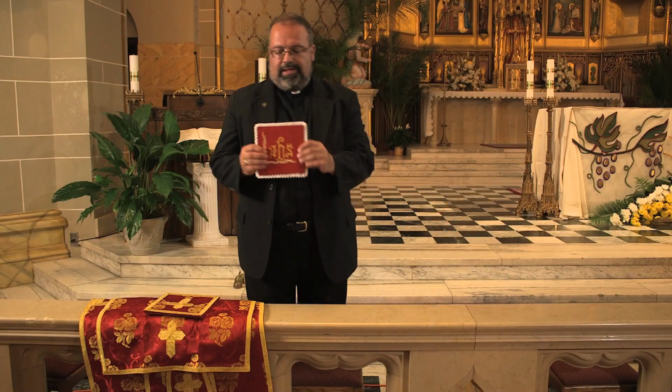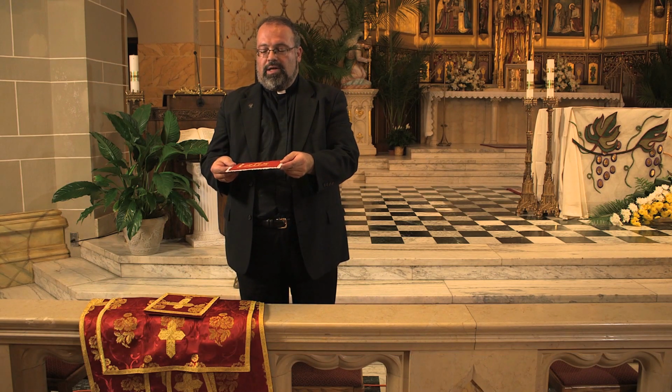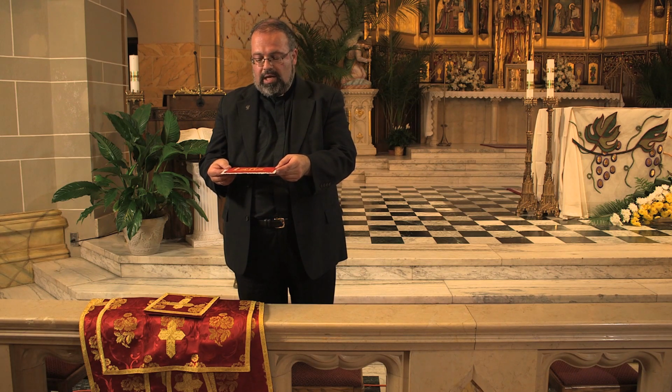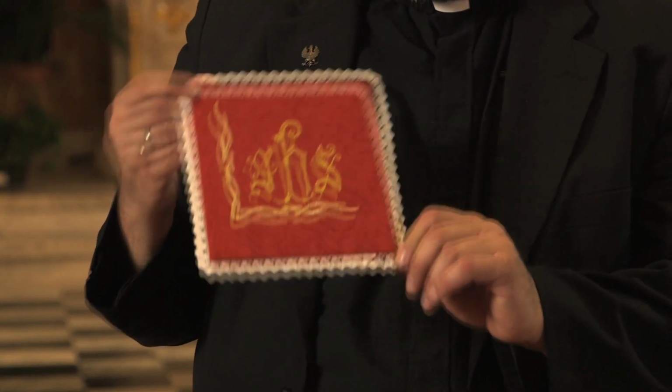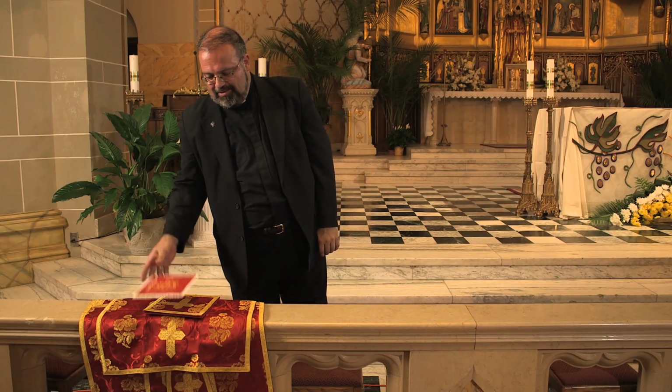Finally, this is the pall. It goes on top of the chalice to prevent anything getting into the wine after it's been consecrated and turned into the blood of Christ. It's not optional in the Tridentine Rite, and really it's a good idea for all celebrations of the sacred liturgy.